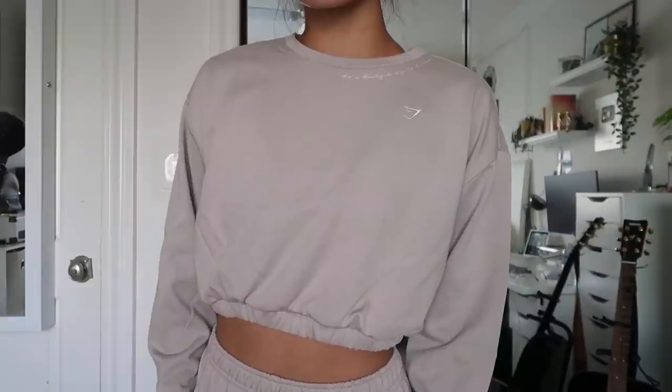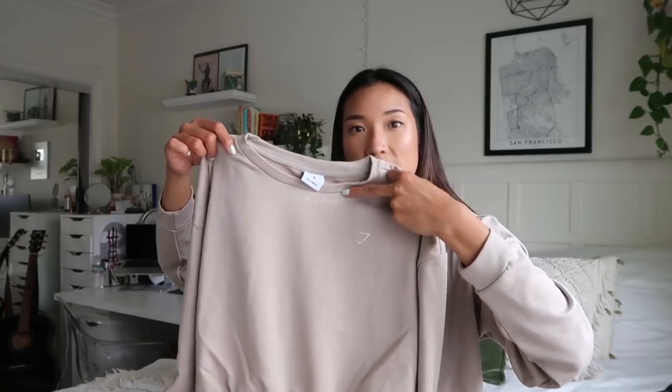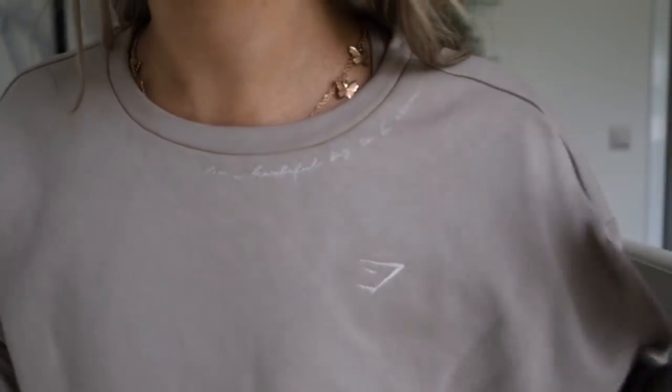Oversized crew neck. The oversized crew hugs your waist and actually gives you definition. It's got the embroidered quote going along the neckline. Oh, this is gonna be my new travel apparel too. I used to design a tracksuit as exactly the fit, the feel, the color, everything that you would want. It's just the perfect set.